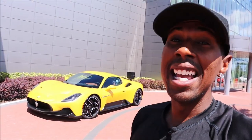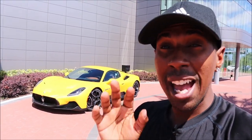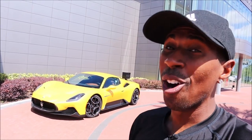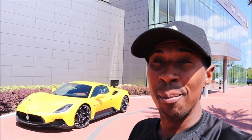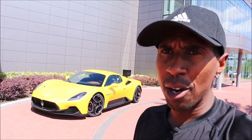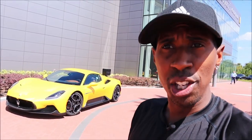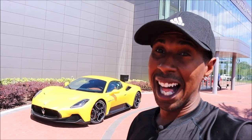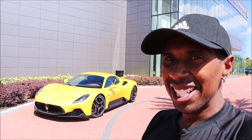Now, this color is Giallo Genio, a color we haven't had on the channel before. And what's the significance of that color? Well, the translation is yellow genius. I'm going to show you exactly why they call this color yellow genius in just a moment. But with that said, I want to show you guys our second 2023 model that has been on the channel. So everything that's new, this complete spec inside and out, and just walk you around this beautiful $10,000 paint job. So with that said, let's get right to it.